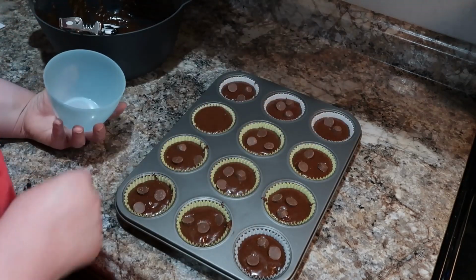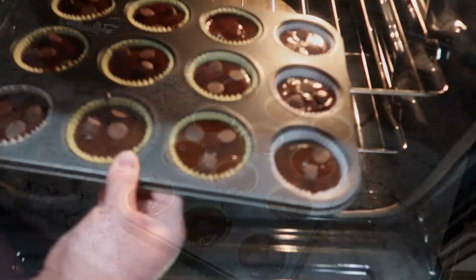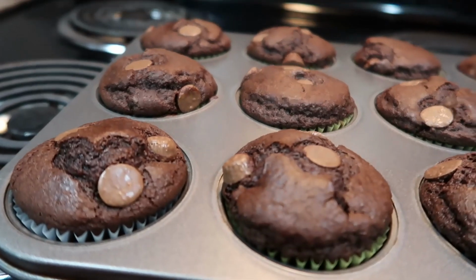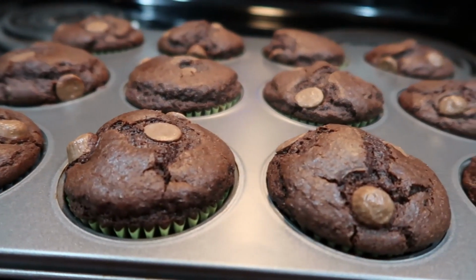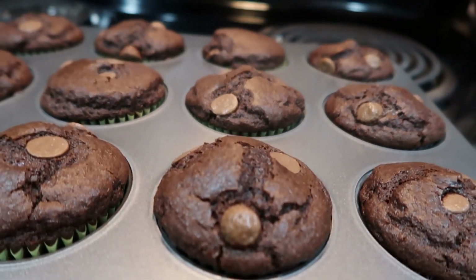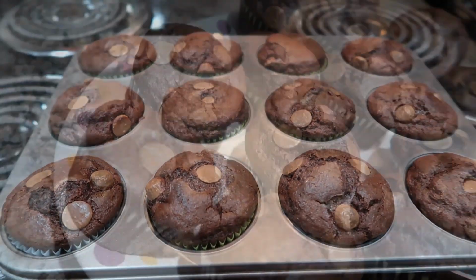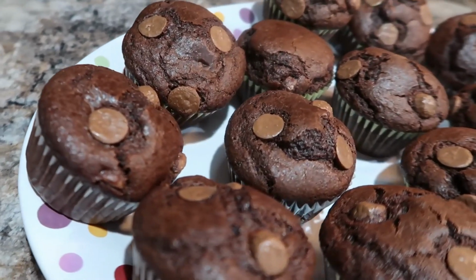And I'm just adding a few of the peanut butter cups on top just for a little decoration. And y'all, these really puffed up a lot, which she said in her recipe, that's why you bake them at that higher temp. It helps them really poof up like that. So I really liked how they turned out. I really like these. Like I said, they didn't turn out as moist as I'd like them to, but I still thought they were good.